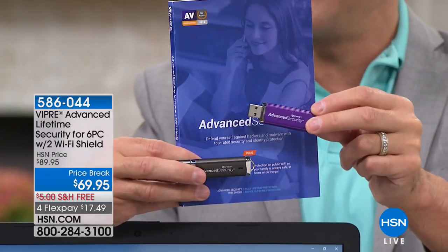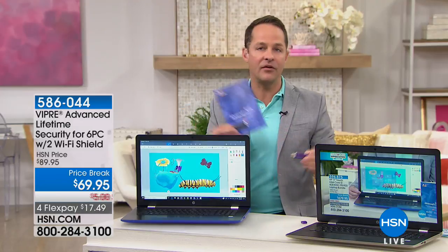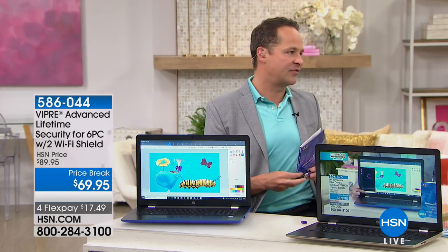The best thing about Viper is when you buy it, it protects six computers for the life of six computers. So unlike most antiviruses where you pay for them every single year in order to keep them updated, you pay for Viper once and six computers are protected for the life of six computers.